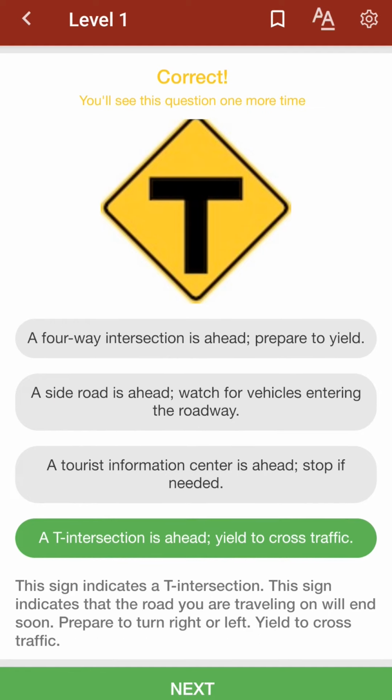Explanation. This sign indicates a T intersection. This sign indicates that the road you are traveling on will end soon. Prepare to turn right or left. Yield to cross traffic.